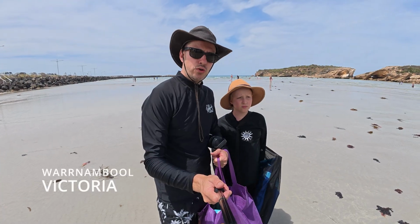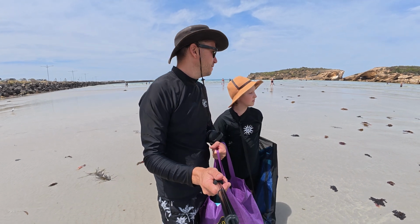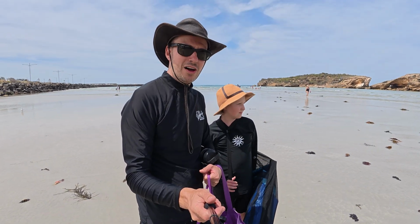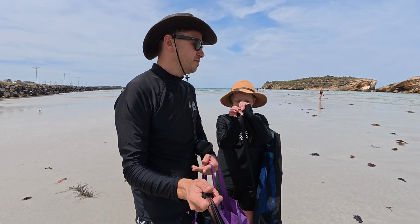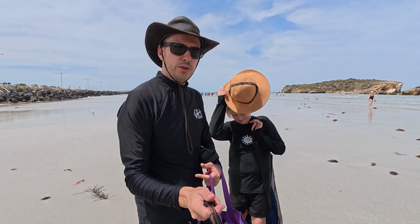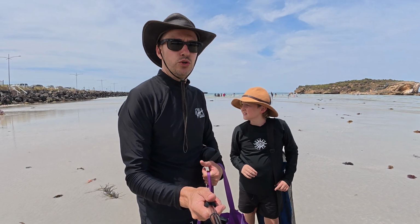We've just arrived at Warrnambool en route to our next camp destination, and this is Stingray Bay. It's pretty warm today, so Max and I are going to have a dip. We've got his inflatable kayak as well, so it's beautiful here. Super shallow. Looking forward to this. The girls are just doing a couple of things in town, so they might join us shortly.